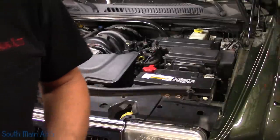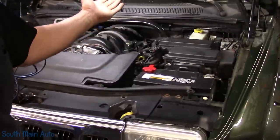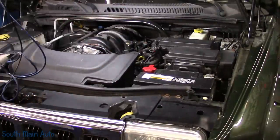Appears to be running dead smooth. Let's see if it reinstalled or reactivated our injector.